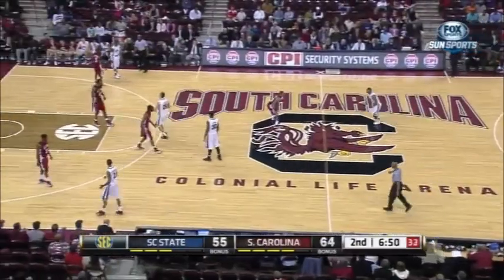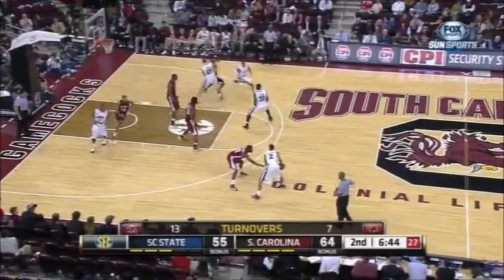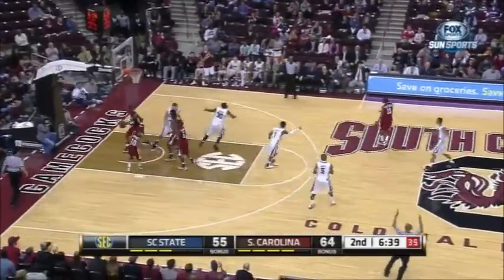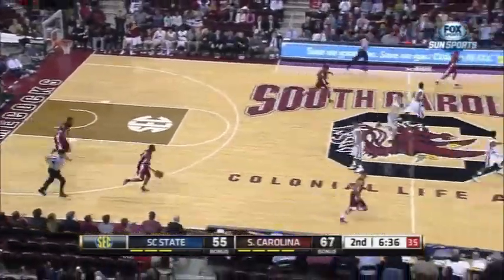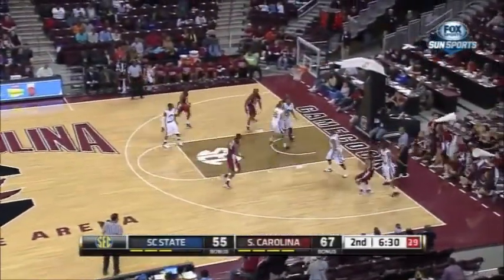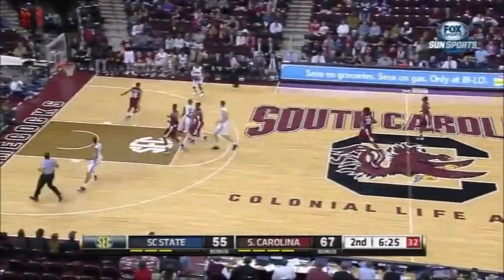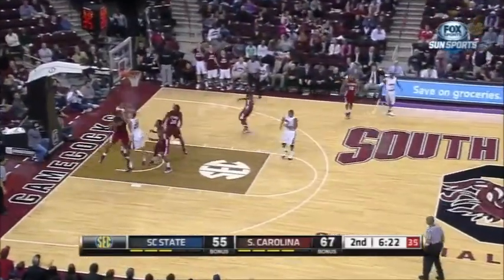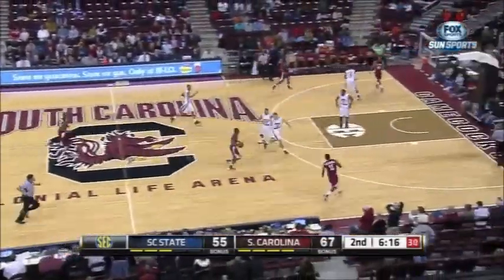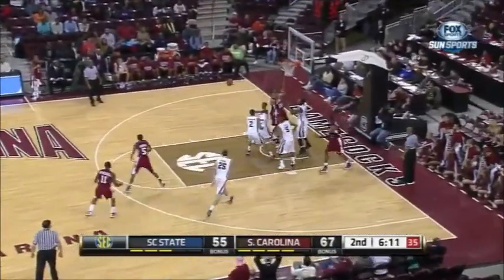With all the innovations we put into the college game, I think probably the shot clock and the three-point field goal have done more to advance this game than anything. Would you agree with that? Yeah, absolutely. Changed it totally. And Ryan Richardson able to come off the curl and get his first three. South Carolina, 4 of 15 from outside the arc. South Carolina State does not have a three-pointer.